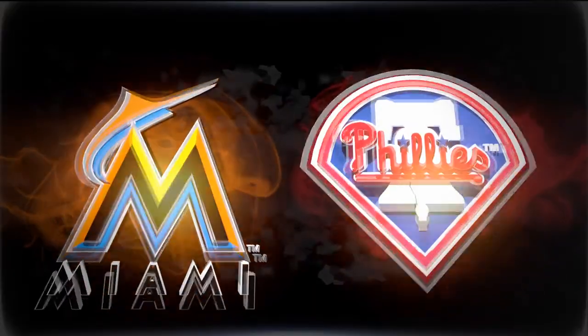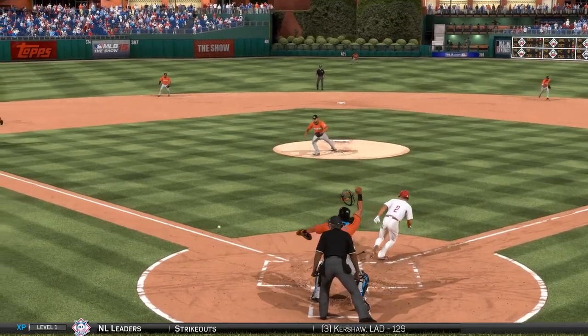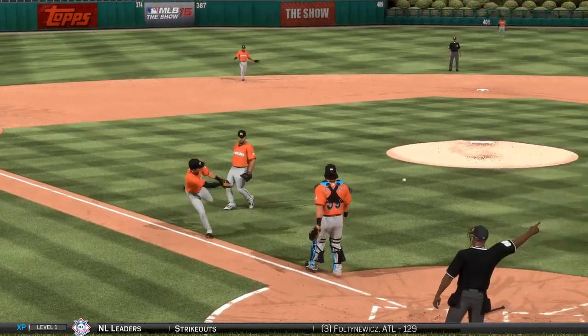Oh, that's just a thing of beauty right there. Watch how late he shows. Then he deadens that thing about 30 feet or so down the third base line, and with his speed, no chance of throwing him out.